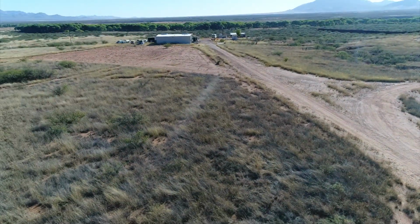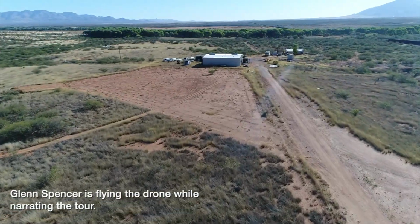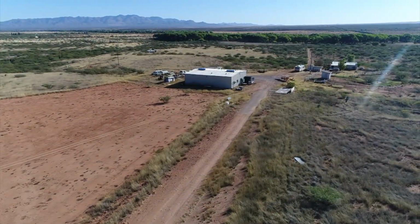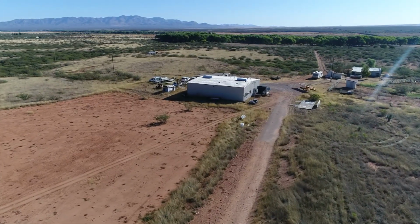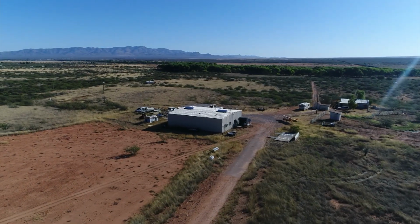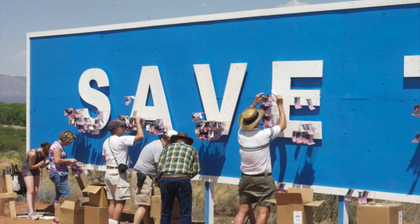Now, let's turn around. This is sort of the business end of American Border Patrol. I've got to get some altitude because I'm going to lose contact. Down here, that's our big shop. It is a fully equipped shop. We have an electronics lab. We can build our own printed circuits and test them. We have a CNC machine, which we actually used to cut out those big letters down there.